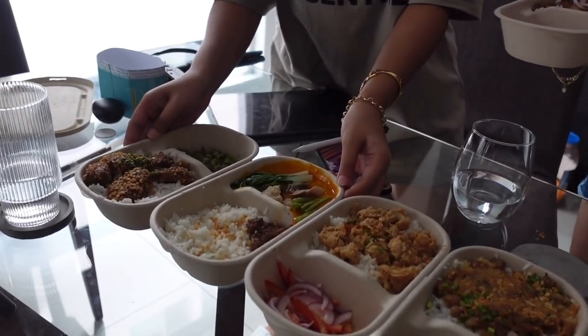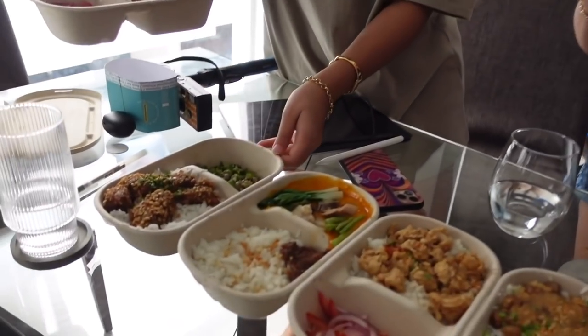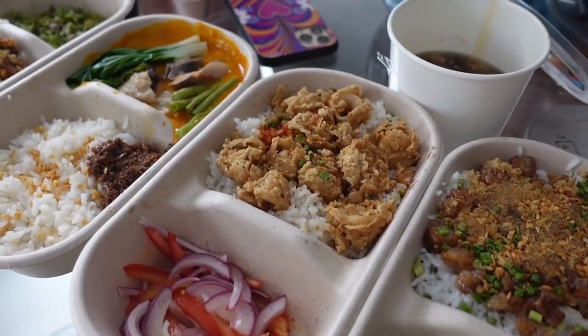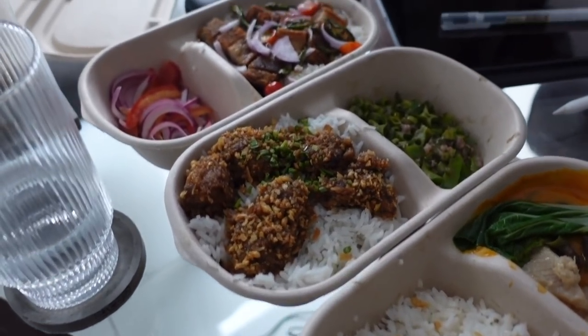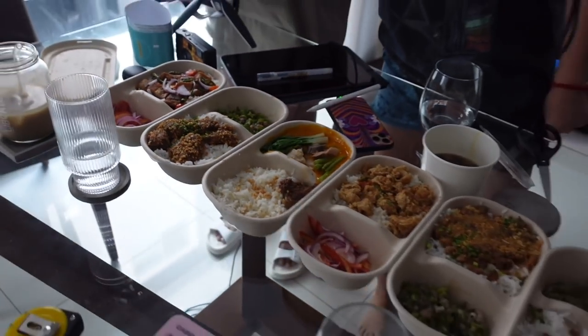Alam niyo malapit na talaga ako maging food vlogger, so sabi ko sa inyo, may mga plating-plating ba? Adobo, sisig, squid, kare-kare. I think that's adobo as well.